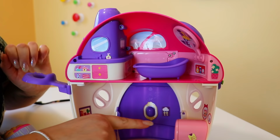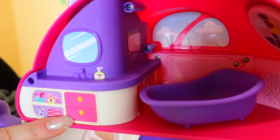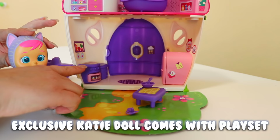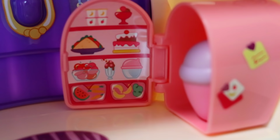Upstairs, guys, this is where Katie's gonna take her bath! And she has everything she needs here! Now, this is where little Katie goes downstairs! And what does Katie find inside here? She has a little cooker and a refrigerator. Let's see what's inside the fridge.